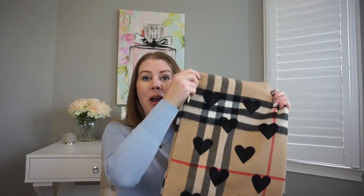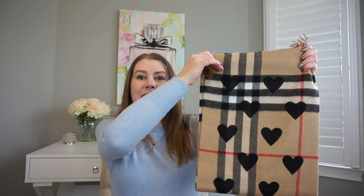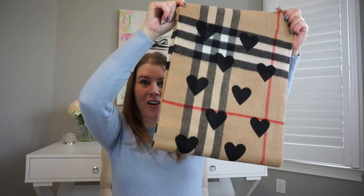So the next one I got, I was really excited to get this. I wanted it not last fall, but the fall before that. I keep saying last year. I wanted it in 2017, and I picked it up in 2018 in Las Vegas. I was able to buy this for half off. And it is the camel with the black hearts.